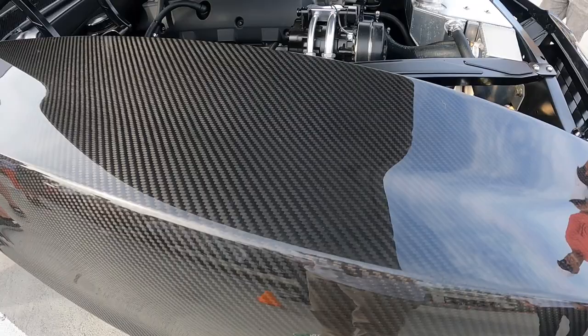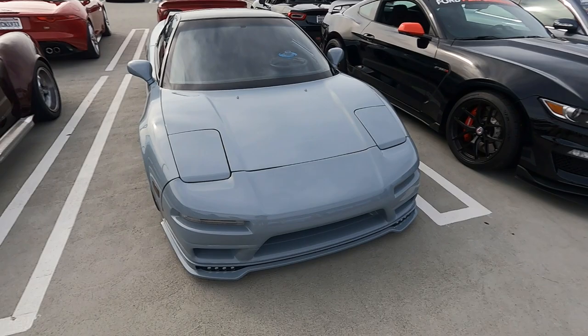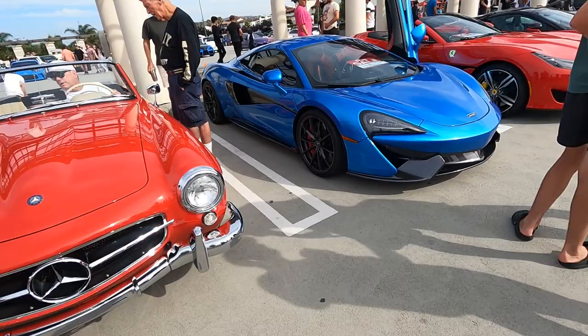Carbon, bro. But yeah, dude, this is sick. Got the LMP kit. Hey, look at this NSX. That's crazy. Dude, this kit, I've never seen this one before. Usually in Wekfest and all, I would see those side kits on NSXs and a couple of other ones. Really nice. This is the Acura version. Yeah, that's sick. Left-hand drive.